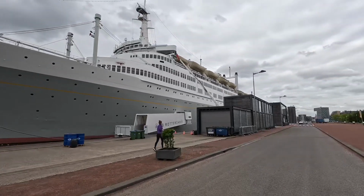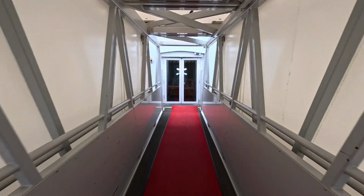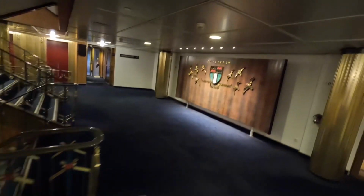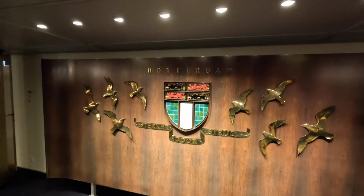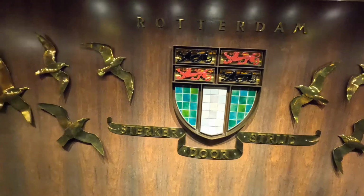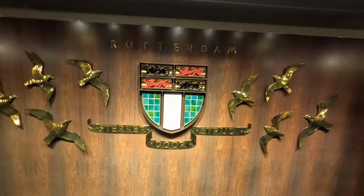Okay guys, we made it. Okay guys, we're inside now. It's pretty fancy as you can see. It's very old, with the stairs, the carpet. Here you have the coat of arms of Rotterdam, the city. As you can see, the green, white, green, that's the flag. And then it says "Stronger by battle." That's the slogan of the city.